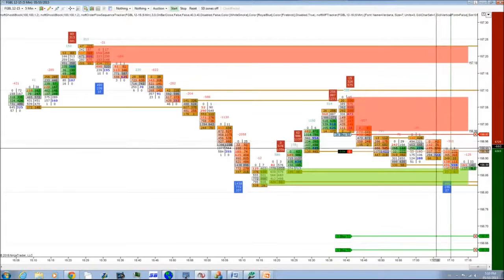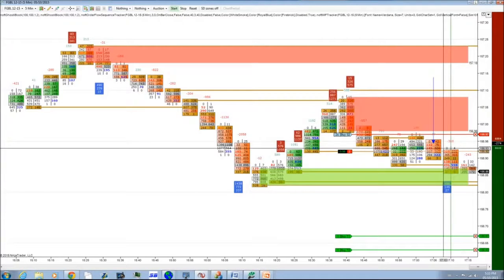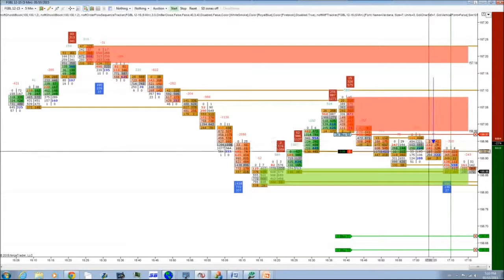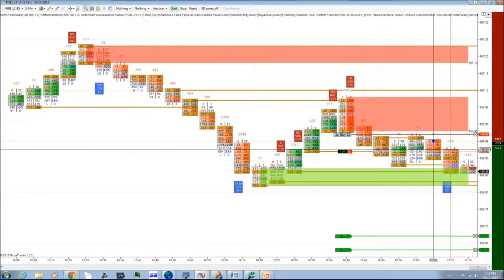I got a double sell imbalance. You can see here, right there, at 156.94 and 156.93. I had two sell imbalances highlighted in red. That's 132 contracts and 245 contracts sold aggressively.